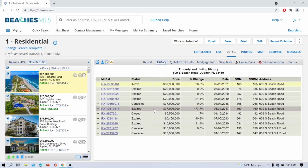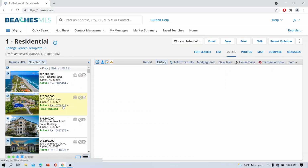Now they went to sell it for 37 million in 2017, 3 years later, from 6 million to 37 million. And then they canceled it and they tried 29 million and it expired. So now they couldn't sell it at 29 million, but they're going to try and sell it at 37 million because of this crazy market. Isn't that insane? Wow.